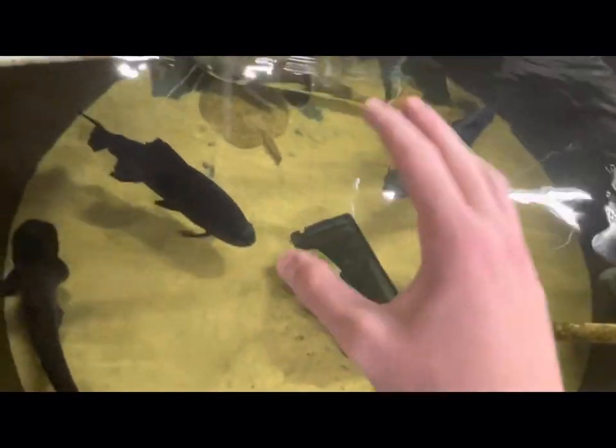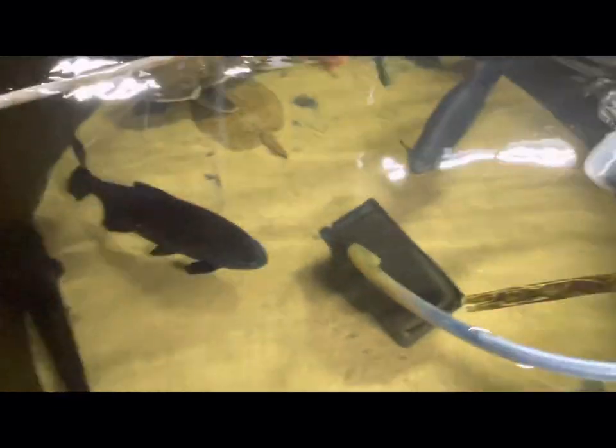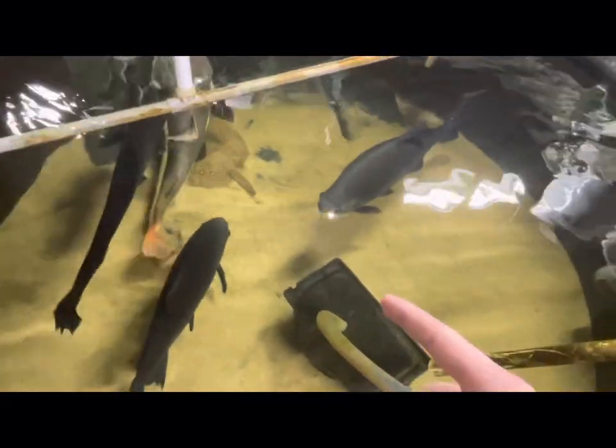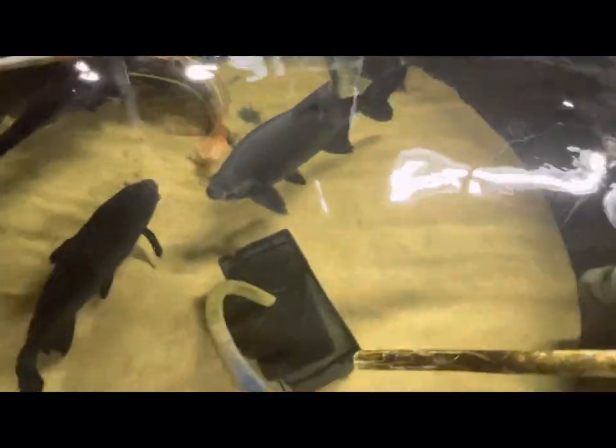We are building a 2,000-gallon tank. It's a huge tank, but it's going to look awesome when it is set up. So these guys are going into a bigger tank. We just got to finish building it. Alrighty then, let's go ahead and feed some of these fish.